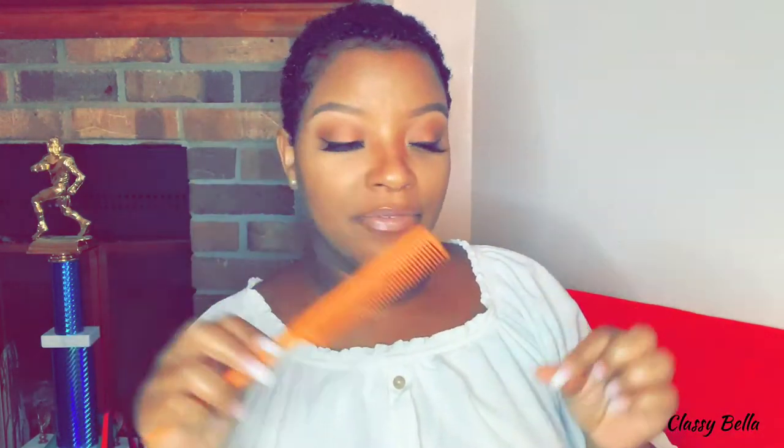And then I just use my Ampro styling gel for my edges, and I love it. And then I just got a regular comb that I use to comb through, which you'll see in the video of me getting my curls together. I also did my makeup. I'm not a makeup artist. This is not a makeup tutorial. I just wanted to throw that in there for you guys.